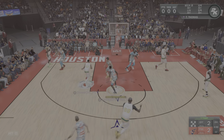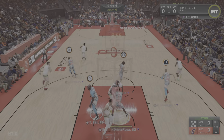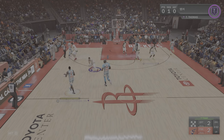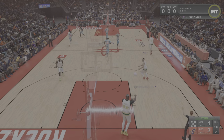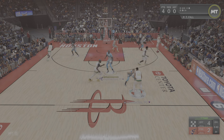About a minute played so far here in the first. Here's Fall. Thomas grabs the rebound. And typically he has the touch to finish when he's in tight, but not sure on that possession. And that one is stuffed right through. Sensational ball movement there. When you pass the ball like that, good things happen.